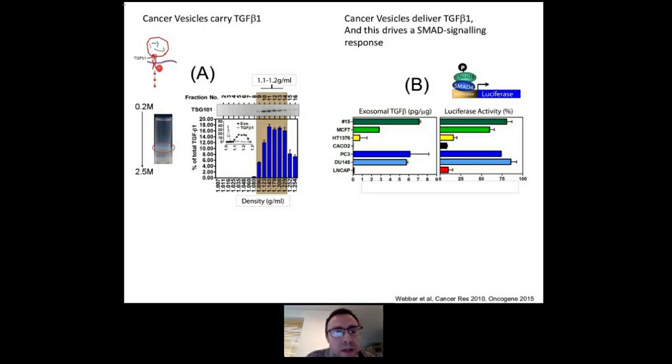So TGF-beta is present as soluble dimers, and also a proportion of it, about 20% of the total, is also present on vesicles. And if we take the vesicles from different tumor cell sources and add them to a luciferase reporter assay, if we have lots of TGF-beta there, we get lots of luciferase activity. And some vesicles have very little TGF-beta, such as the CACO2 and the LNCAP source. And these give us very limited luciferase activity in response. So it's exactly as you would predict.